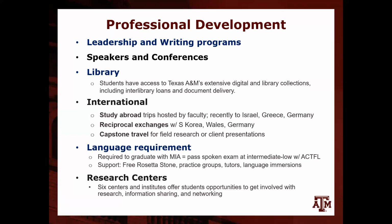From an international standpoint, we do offer study abroad trips regularly. We've hosted those to countries such as Israel, Greece, Germany. Obviously, Israel is not on the list for this year for obvious reasons, but we do have other international study abroad programs that are offered at different times. We have reciprocal exchange programs where you could go over and spend a semester at a university in South Korea, in Wales, in Germany.